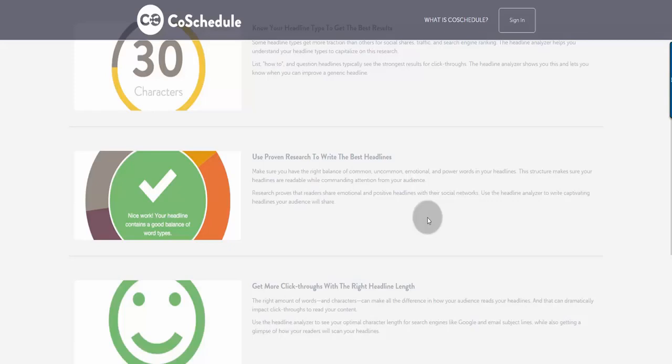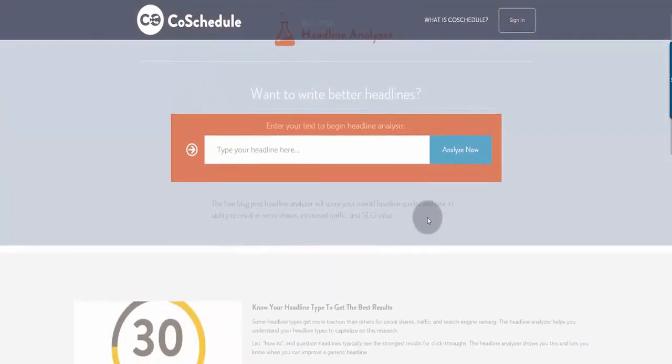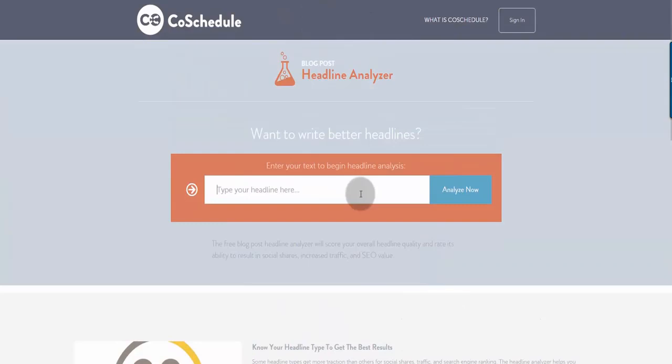So in this lecture, I am going to tell you three different tools to analyze your headings and get a score. It's quite interesting, right? Let me test my heading in all these three tools. The first tool that we are going to see is Headline Analyzer from CoSchedule. Let me paste my headline here: How to write 5 awesome headings quickly. So let's analyze this.